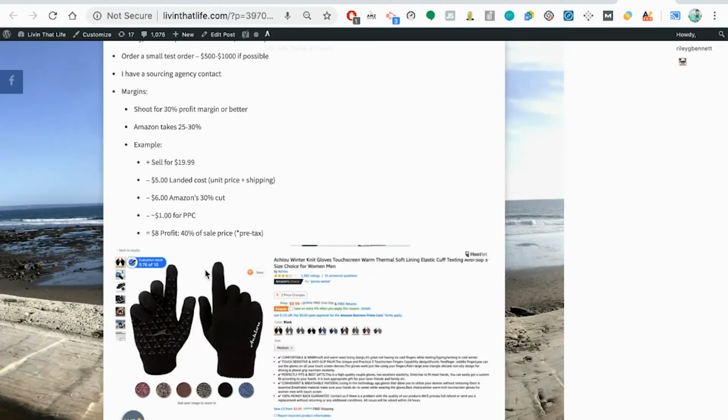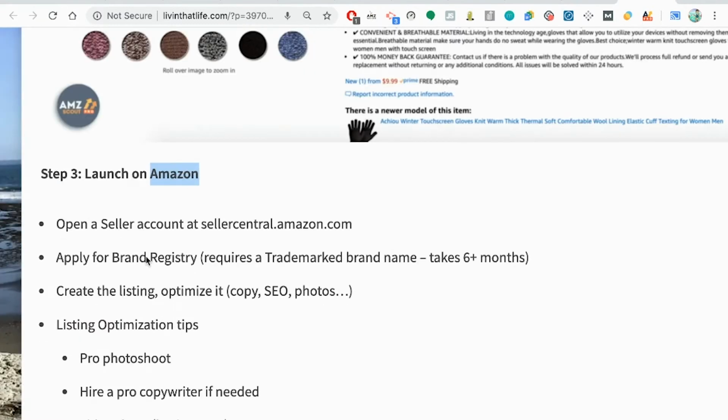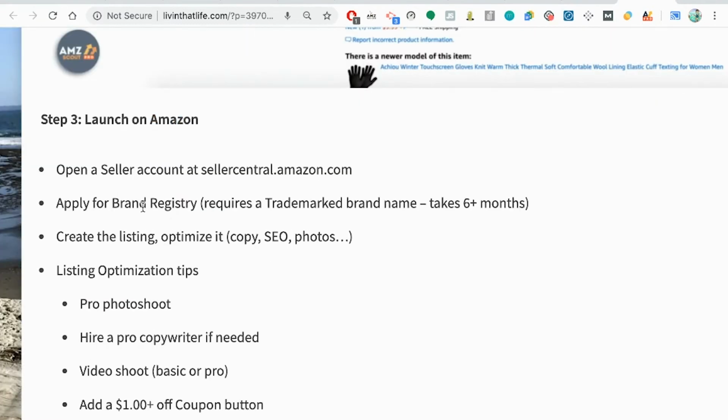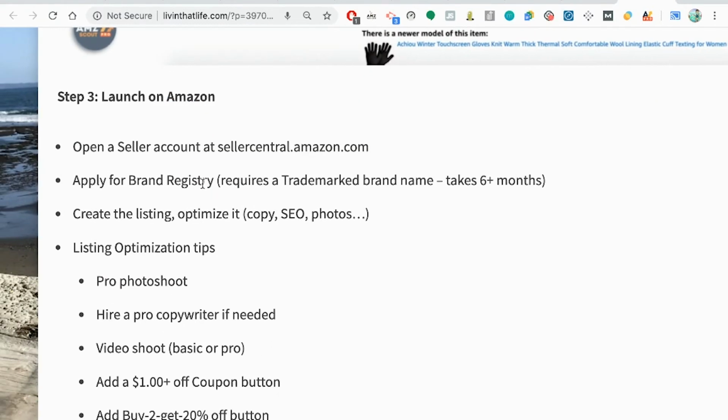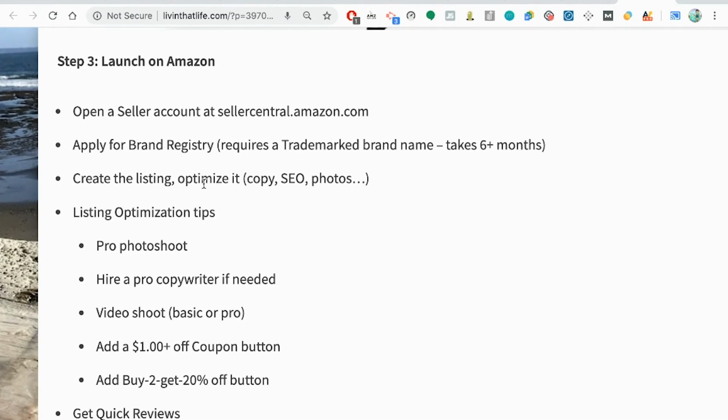So all right, launch on Amazon. After you have chosen your product and got the test order, packaging is optional for your first order. Optional for the test order, all right. What you definitely want to do is have an insert card, and I'll get to that in a second. So launching on Amazon is, all right, I'll go through my notes here.